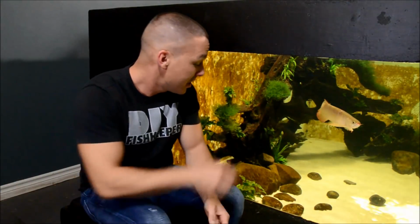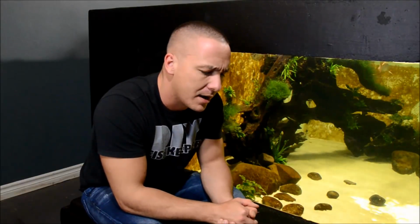The problem with getting into the easier to keep rays, and not only them being more expensive, is Motoros grow to 3 feet across. This is like a hula hoop in your tank. Motoros get big, the pearls get even bigger. Of course, the Bosmani grows to about 24, 30 inches across, and so do the Leopoldis.